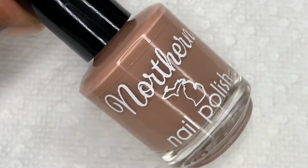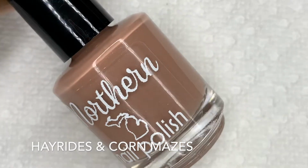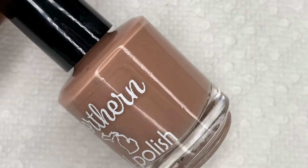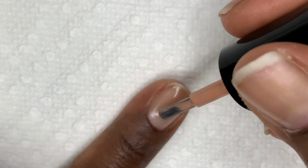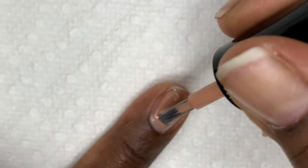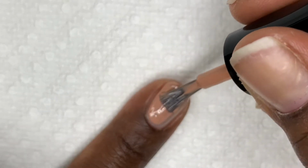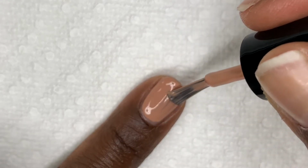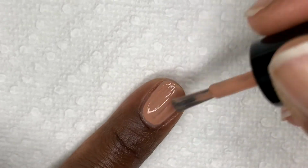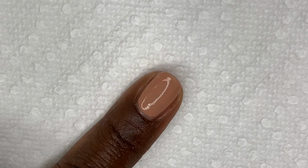All right, guys, here's the first shade, and it's called Hayrides and Corn Mazes. So we're gonna see what it looks like on the nail. And I did have to cut my nails down, guys. I had a terrible break and I ended up having to cut them down, but I'm cool with it. And this is a beautiful formula, very, very nice. It's coating the nail very nicely. So that's your first coat.